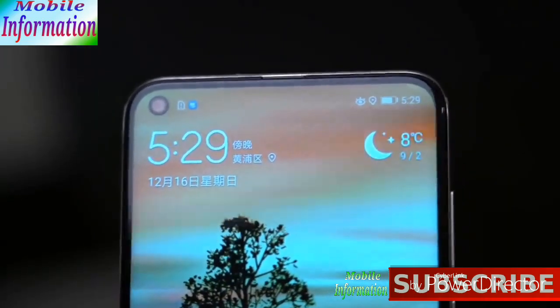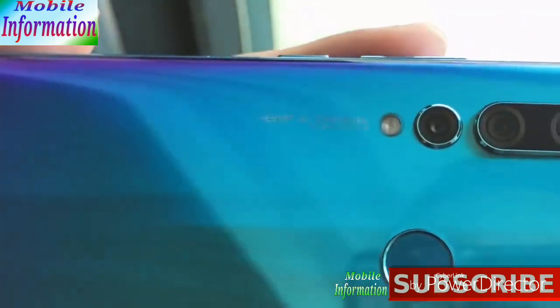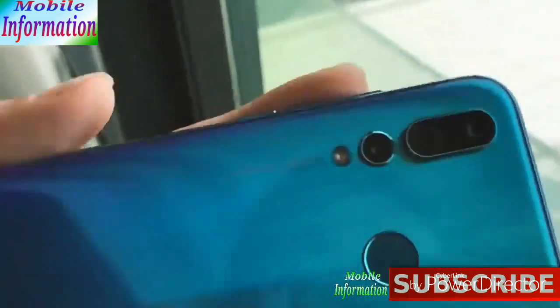As you can see, Huawei Nova 4 is a clear winner. It has a smaller front camera hole, better chipset, better cameras and even bigger battery. Most likely it will be even cheaper than Galaxy A8s.